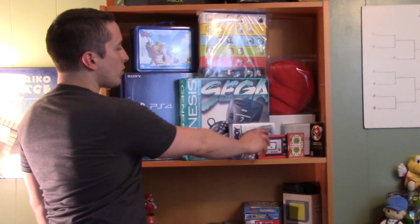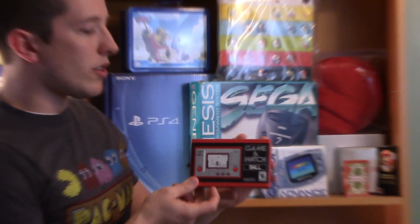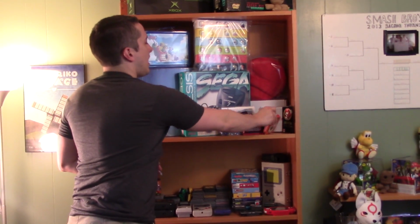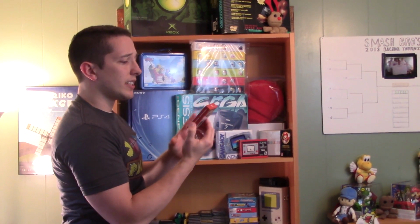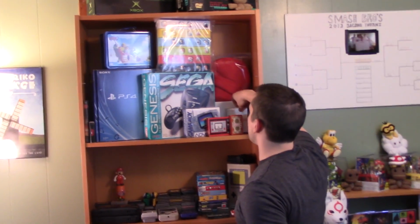Game Boy Advance box, we have Game & Watch Ball. This was only available with Club Nintendo. You had to spend a lot of your points on it. I saved up a long time for these. We have these Platinum playing cards. I think it was an elite gift. The gifts really went downhill as the years went on for Club Nintendo, so hopefully with this new Club Nintendo thing they're doing that it's a little better.